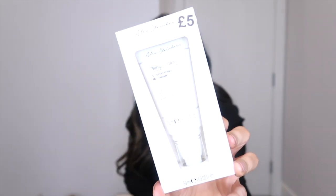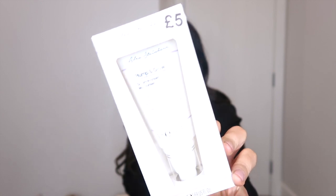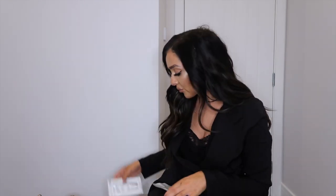So this is what it looks like. It's also vegan friendly, fragrance free, not tested on animals, and this is not focusing. Why is my camera so crap? So yeah, this is what the packaging looks like. Fairly nice packaging for £5, it does look quite good, it doesn't look dead cheap. So yeah, that was £5.